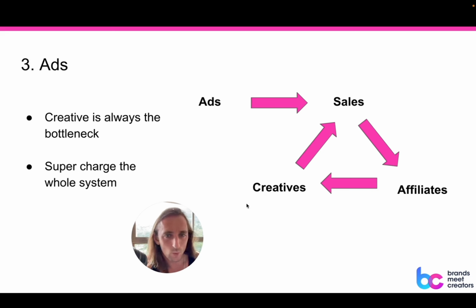Now, what's quite cool about this whole system is that there's this flywheel that's created, right? So typically when you run ads, it's, hey, can we spend $1 to get back $2? And that's all you're thinking about, right? This very linear process. But with TikTok Shop, it actually creates this extra flywheel that a lot of people don't necessarily think about.